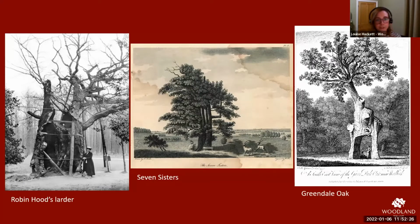It's a landscape that's also lost many of its significant trees. So here we have Robin Hood's Larder, Seven Sisters, and the Greendale Oak. These are trees that have been lost in this landscape, but were very significant trees and named for that reason. Greendale Oak, for example, was famous for having this hollow cut through it, so a horse and cart could be driven through, or 3 horse riders abreast, and was most likely the reason this tree was lost, but very significant and an important part of this landscape's history.